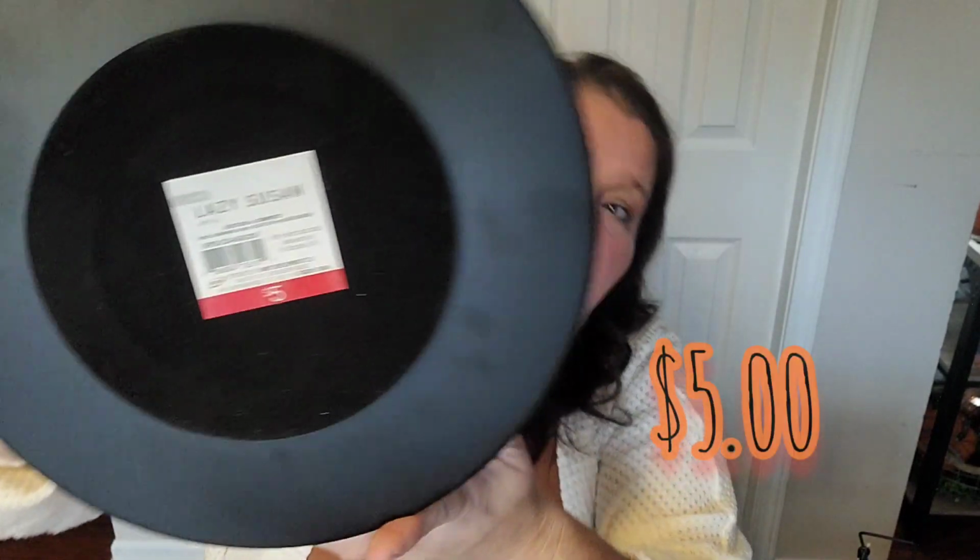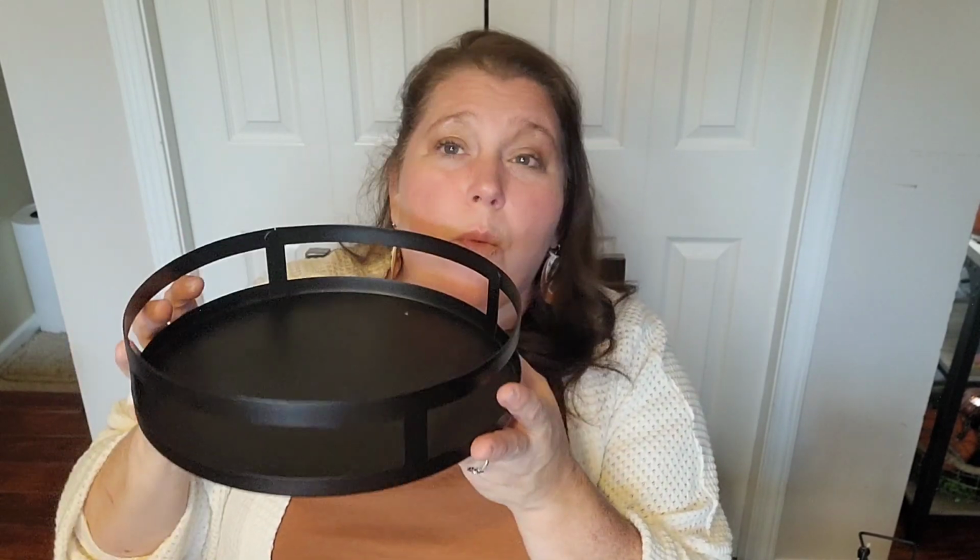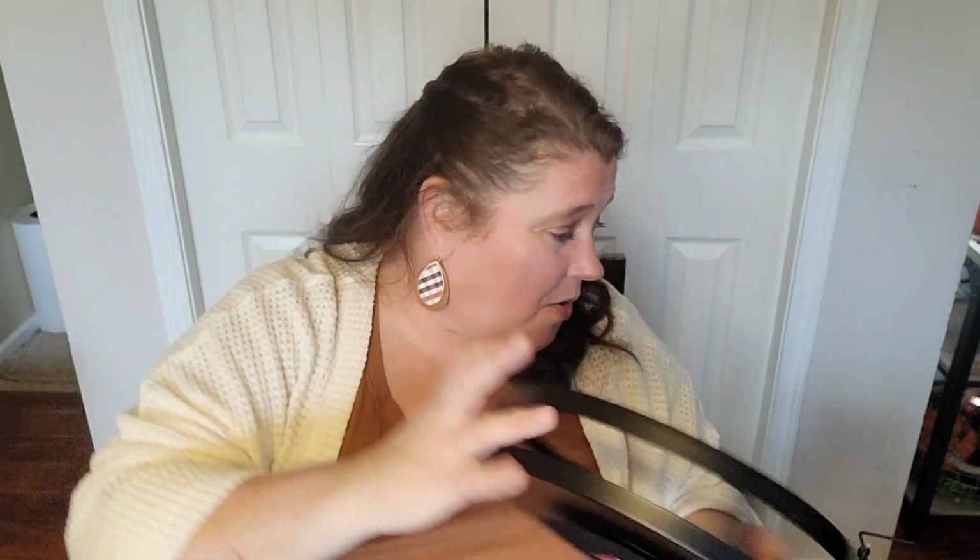Then I found this. Look at that. It's a Lazy Susan for $5. And I just thought this was great. You could put it in your cabinets, put maybe your oils, things like that. You can put it on your countertop. You have all your condiments. So if you're having people over, I think that'd be kind of cool. Set it right there. You can decorate with it. Whatever you want to do. Yeah, I loved it. So if you want to be on the lookout for that.